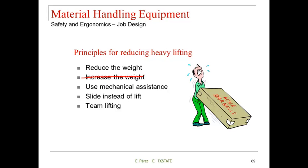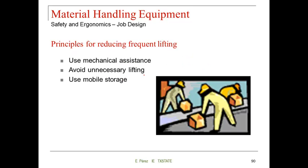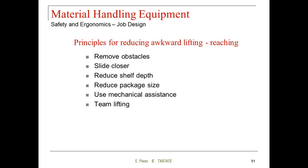Use mechanical assistance, slide instead of lift, and use multiple people to carry the same item. So team lifting. Principles for reducing frequent lifting: use mechanical assistance, avoid unnecessary lifting, and use mobile storage. Another, principles for reducing awkward lifting: remove obstacles, slide closer, reduce the shelf depth, reduce the package size, and use mechanical assistance and team lifting.